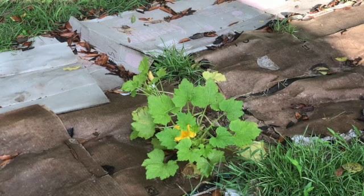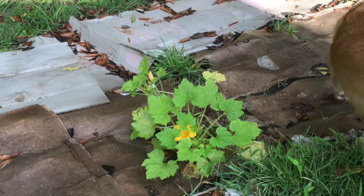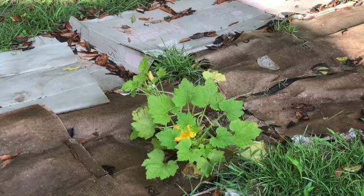I'm still a bit under the weather, but let's take a look at the garden and see what's going on. Here we have a slick pick summer squash. These blooms are right now just male blooms. Hopefully we'll get some more blooms later that are female blooms so we can start getting some summer squash.